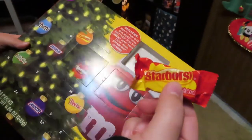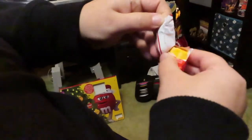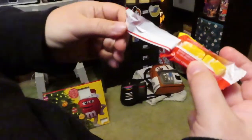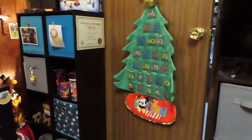Starburst. Okay, let's see if this is a good one or not a good one. I mean, I like all Starburst. Two yellows. A bummer. I like pinks are the best, but these are just fine. In fact, I'll probably have these in a little bit. They'll have to be an exception to our S.